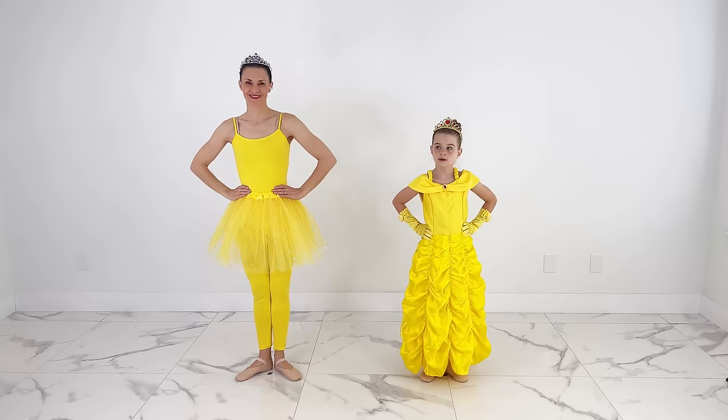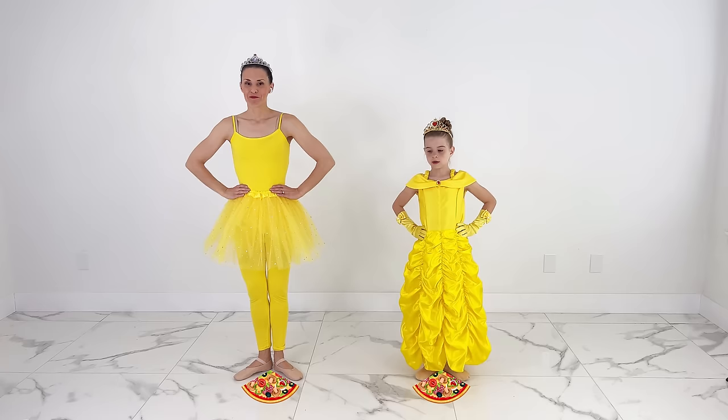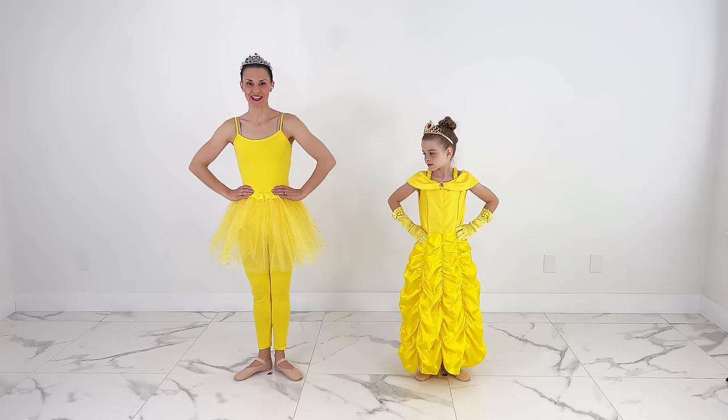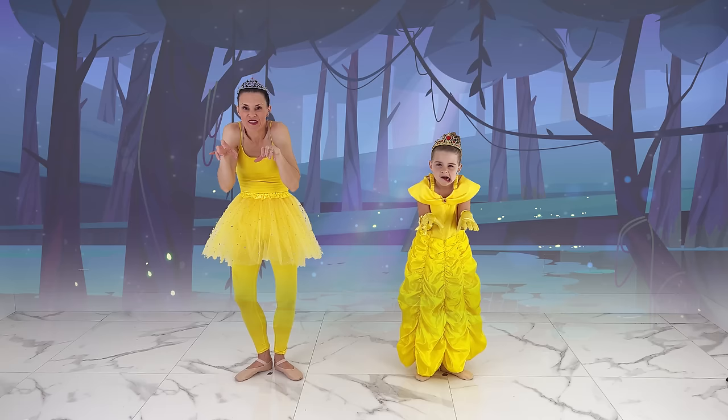We can start in first position, so look down at your feet and make sure they're the shape of a pizza slice. Ballet dancers don't just do dancing, they're also actors. So we're gonna pretend to be the haggard old lady that comes to the prince's front door of his castle. So let's hunch over our shoulders and let's get our scary fingers up and we can make a funny face, kind of a scary face.